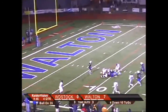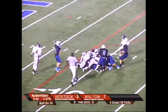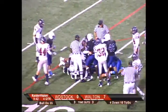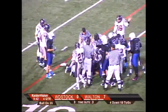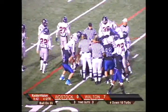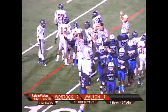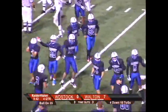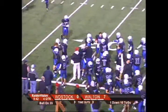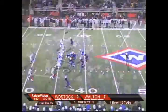It's fumbled. The ball is on the ground, and Walton had 2 guys there. There's a scramble for the football, and they'll have to get this unpiled, but it looked like Walton had 2 guys right there. Scogan was there as well. And Walton is celebrating. They've got the football. 84. Way to go. Way to go, Ryan Barr.